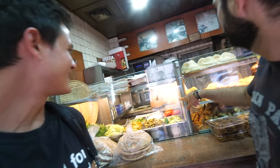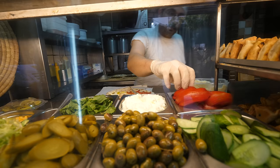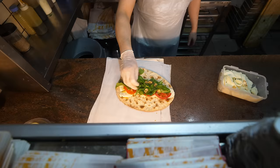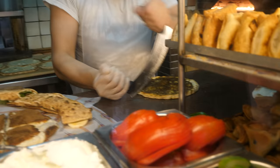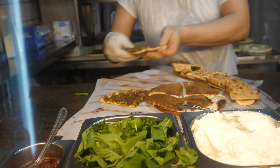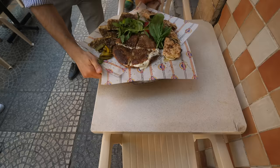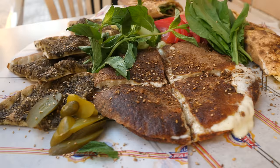And that's our piece of bread that he cooked in the oven, and now he's gonna add the halloumi. So okay. That's the halloumi, and you're getting this. That's for us. Oh, it's for us too? I didn't order that. Oh, wow. A feast for the eyes. Oh, wow. Had no idea. I thought we were just gonna get a little loaf of halloumi.